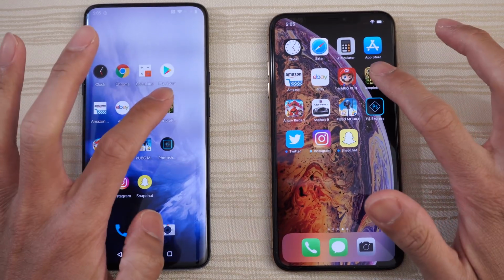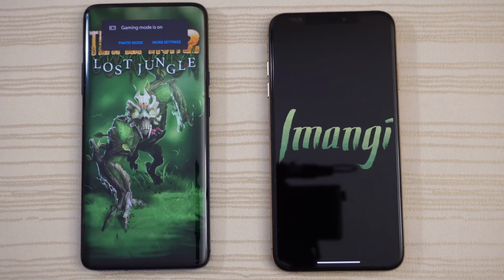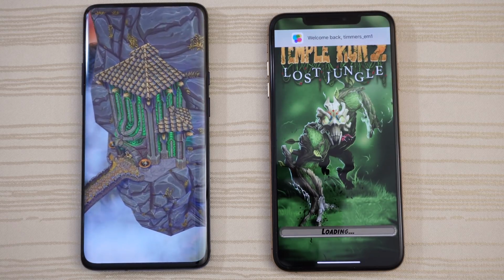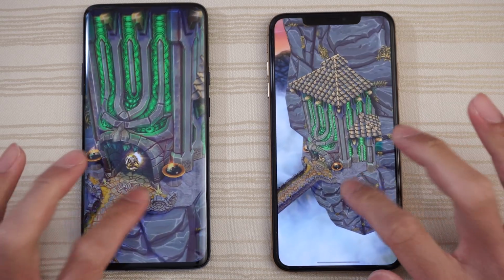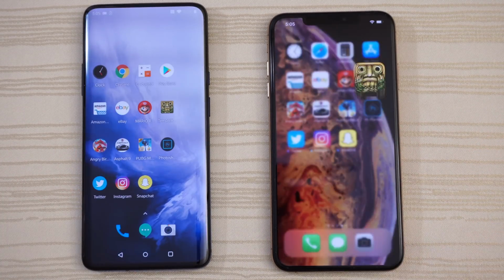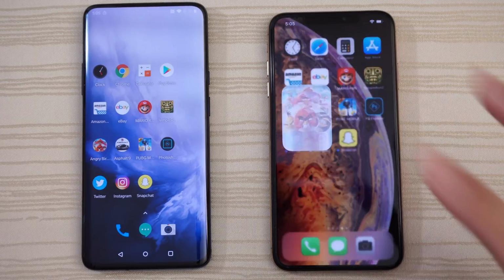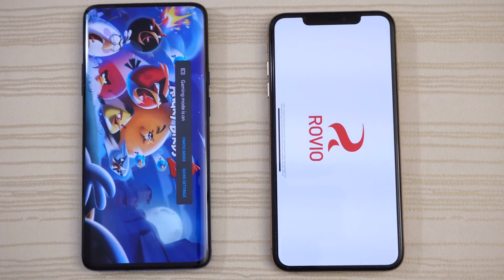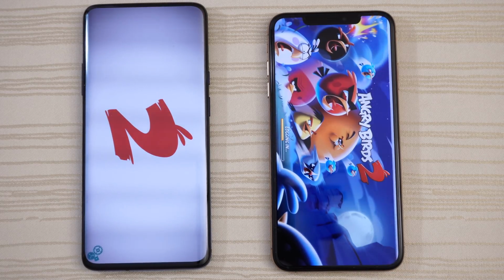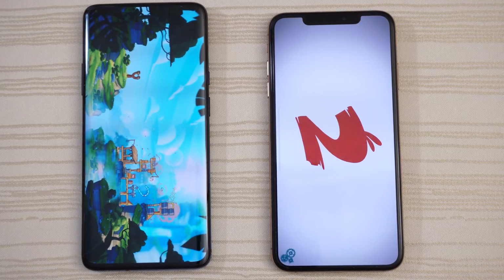Temple Run 2. Lost Jungle. Loading. And we'll give the win to the OnePlus 7 Pro. Tap to play. Angry Birds 2. Starting up and logging in on the 7 Pro. Will the iPhone catch up? Kinda doubt it. And give the win to the OnePlus 7 Pro on this.